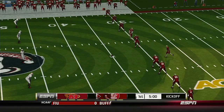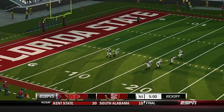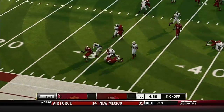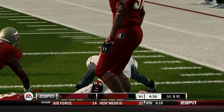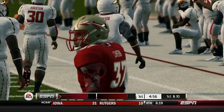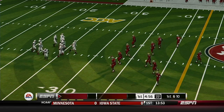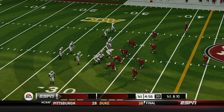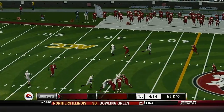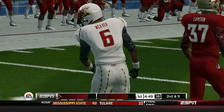Florida State is ready to open this one up as they line up for the opening kick. Robinson from the 9. Tackle made at the 32. So here comes the offense taking the field for the first time today. Throw. I don't think he got anything on that.